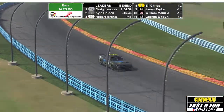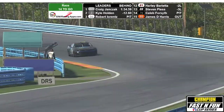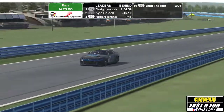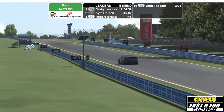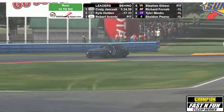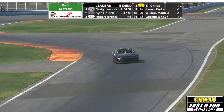Sheldon Pearson earlier on having a great little tangle up there with Eli Childs, as well as, of course, Harley Barletta, and dealing with some company from him. Caleb Forsyth kind of in that hunt. He's been using some very good tactics and some very strong, patient endurance here to make his way around the track, to make his way through this field.